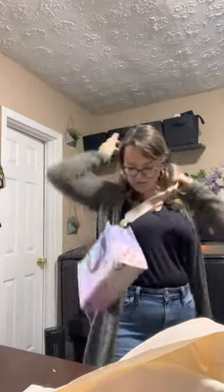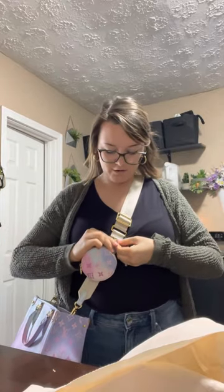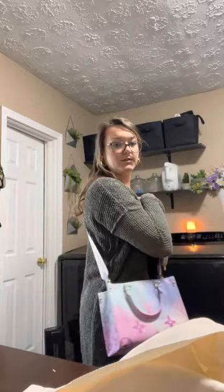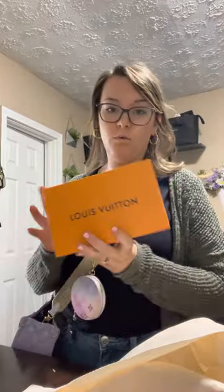Or you can use it as a crossbody. It also came with the coin purse that goes in the front. So you can pop that on or pop it off, whatever you feel. I'm absolutely obsessed with this bag so much. This is my spring and summer crazy outfit bag. I love her so much, and I also got the wallet.